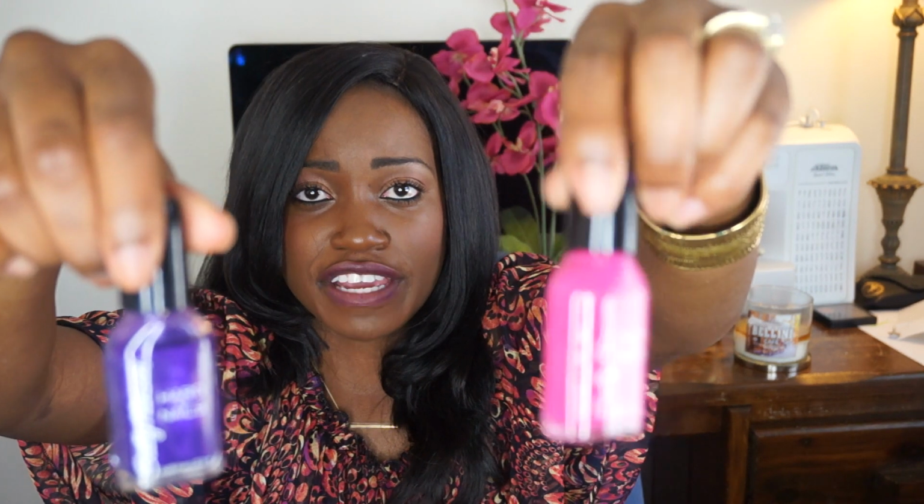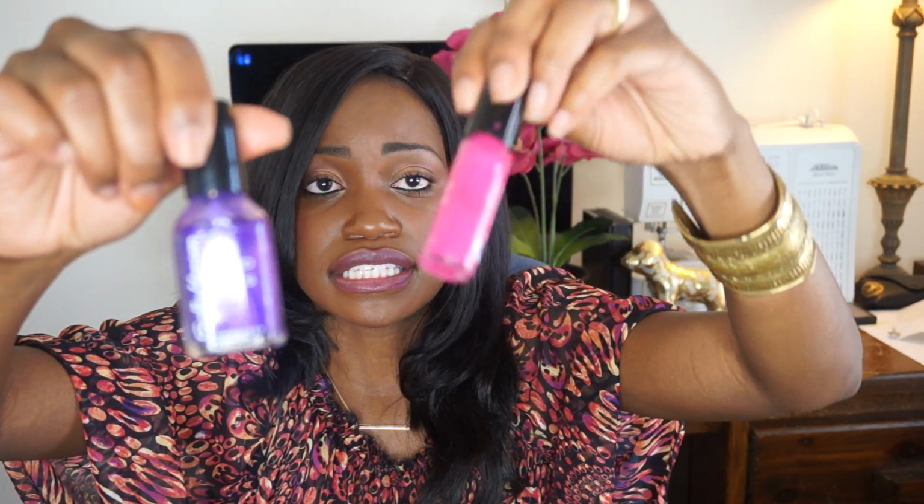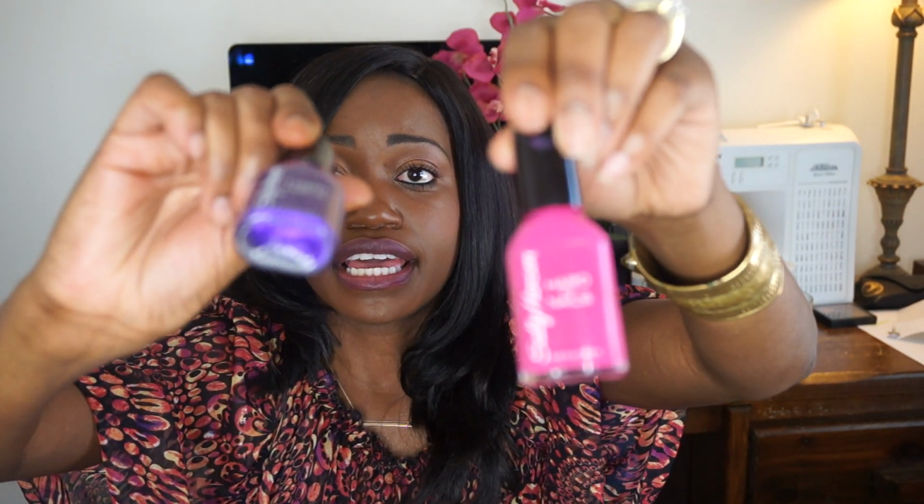Here I have pink and purple. This was my favorite pink color, but I think it's getting dried out, so I'm going to have to re-up on it. This is Love Rocks. And this one is Rock Bottom. I love this color. It reminds me of the Ravens, so you know I can't wear it around, babe.